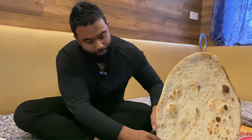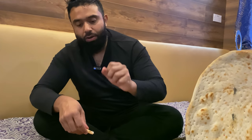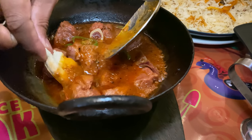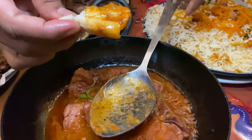I'm going to rip a bit of the naan bread. Huge naan. And my favorite is the lamb karai. So it's a bit oily, but this is how it's meant to be. And the thickness from the gravy comes from the tomatoes.